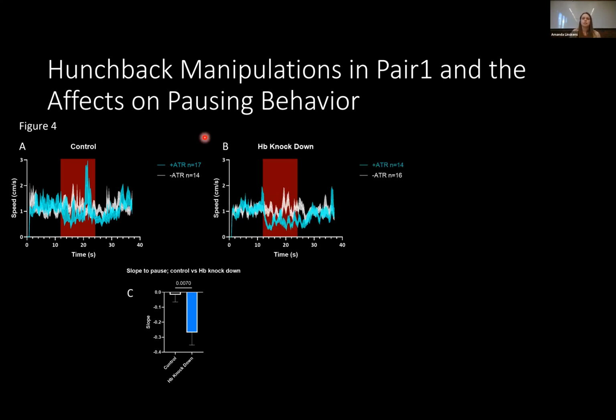This was a bit different in the hunchback knockdown. While we still did see the pause here, this was a lot more accentuated compared to the ATR in the control. We were also able to see that it took a bit longer for these larvae to speed back up again once the light turned off. This slowdown can actually be looked at a bit further and shown to be pretty significant, in that the deceleration of the hunchback knockdowns was a lot more emphasized than the ATR in the control.